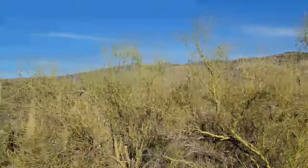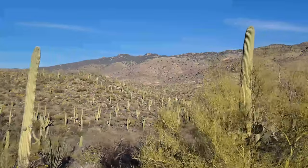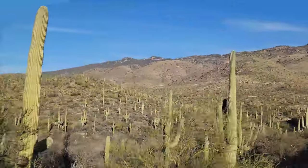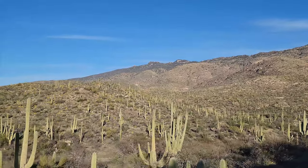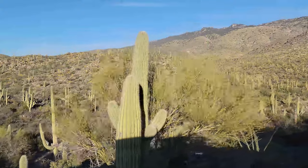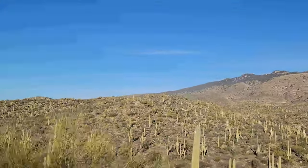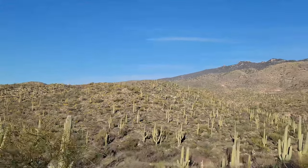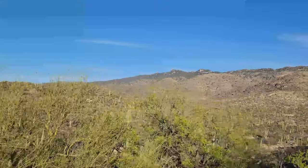All right, we're doing the scenic loop drive in Saguaro National Park East. This is just a section of it, looks really cool. You can get a pretty good idea of how many of them are in here. It's pretty neat. All shapes and sizes and configurations, and just pretty neat.